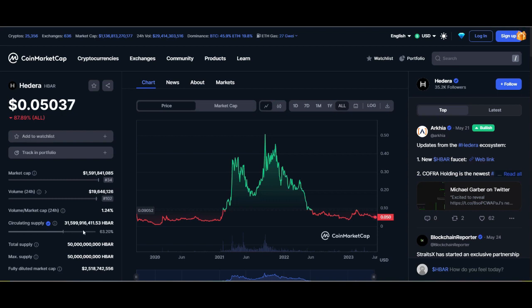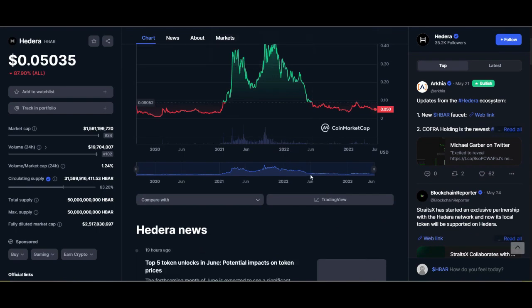Circulating supply is about 31 billion. All right, total supply is about 50 billion. So we got about 20 billion tokens that will be purchased roughly by the next bull run. And again, this is my opinion, guys.